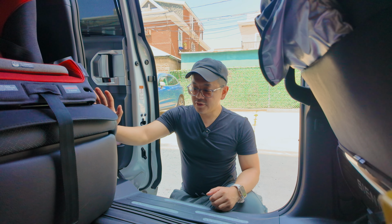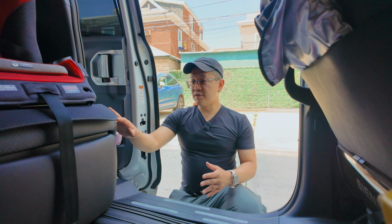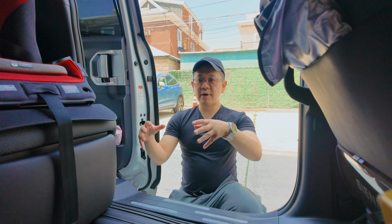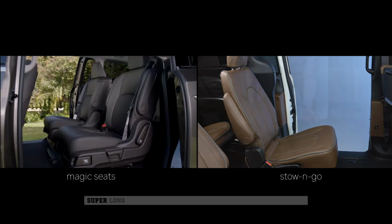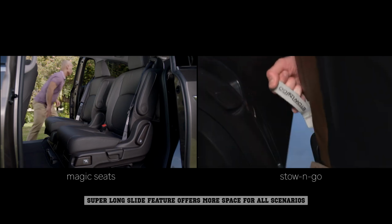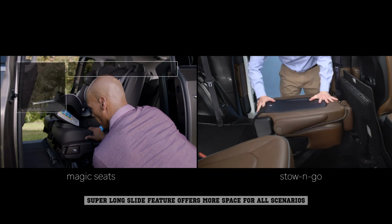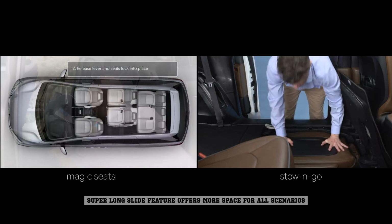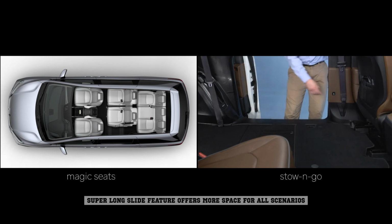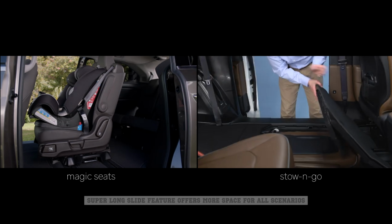Now for the super long slide feature, granted Toyota is not the best in terms of customizations for the second row. Their seats are not removable versus a Honda. They have a bench seat with the middle row removable and also the captain's chair is removable. Honda has Magic Seats where you could slide it horizontally, so it's easier to get in the back row without going through the middle row. The Pacifica has Stow 'n Go if you don't go for the PHEV, the plug-in hybrid. You could store the second row into the floor so you have an actual pass-through.